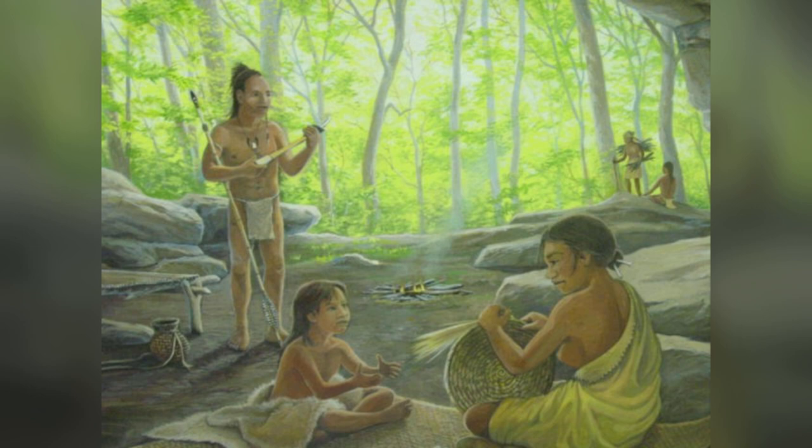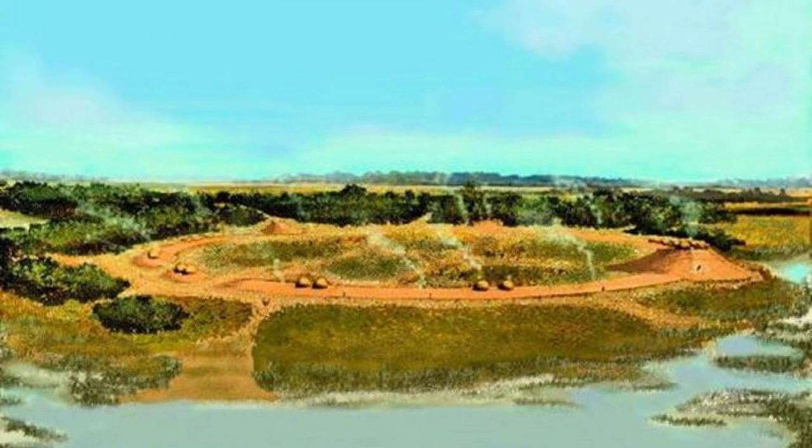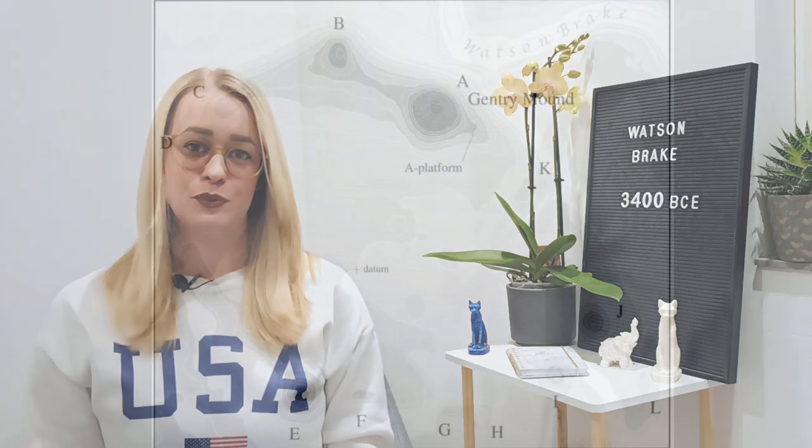At Watson Break, the density of fire-cracked rock is very high on the earthworks, but almost completely absent from the level interior of the enclosure, suggesting that the cooking was done on top of the mounds and ridges. Watson Break provided information on the daily and ceremonial life, and quite some information about the food they ate and the tools they used to capture and prepare these foods.